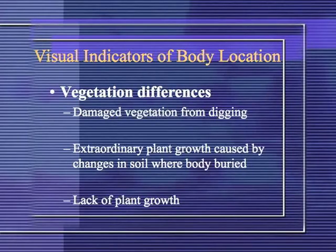If you've got somewhat of a fresh grave, and a fresh grave means within the year, you can look for some vegetation differences, damaged vegetation, or you may have a patch of real fertile area where everything else is kind of yellowed out and this area is real green. Or you may have a lack of plant growth, where the acids and everything come out and have wilted away the plants in that patch. It all depends on the area where the body is. But you're looking for that difference.